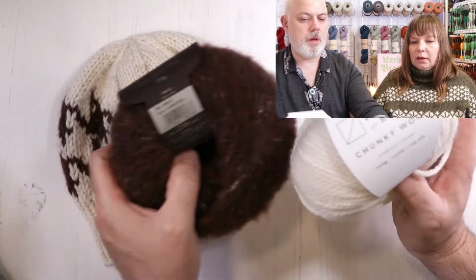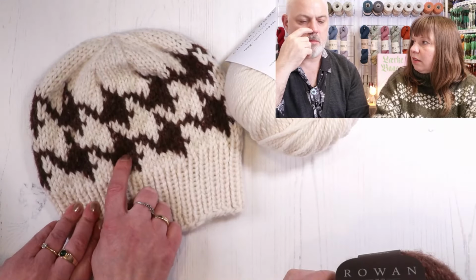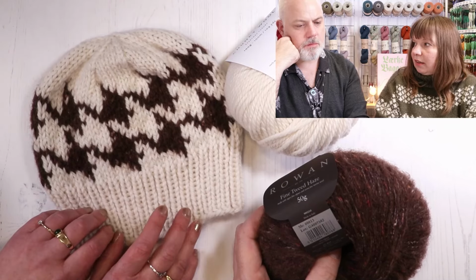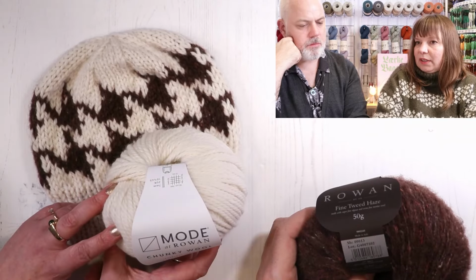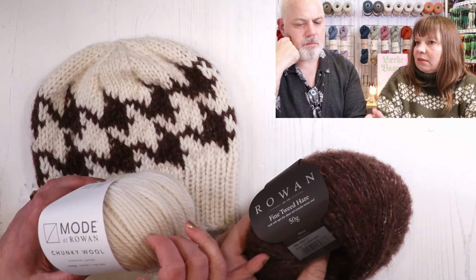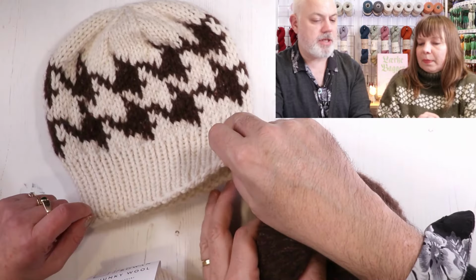So the reason I made this up was because I had some leftover yarn in that colour, and I thought I'm not going to do a full hat in the fine tweed haze because it didn't have the elasticity I needed for the base of the hat. So I decided to knit the base in the chunky wool, which I know has the elasticity I want, and just use this for the colour work. But I'm stranding this triple, so I'm using 3 strands of the fine tweed haze to get the colour work to match the chunky thickness.